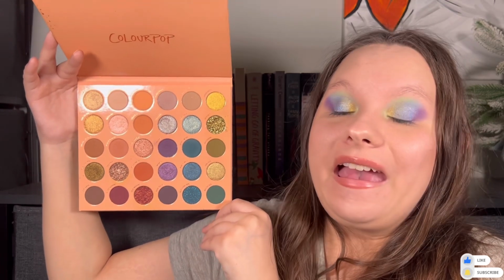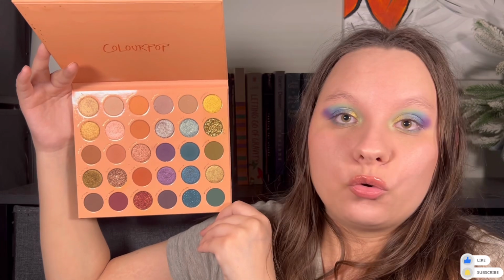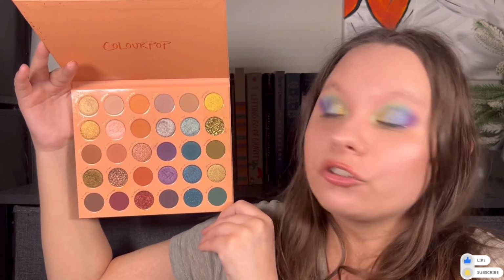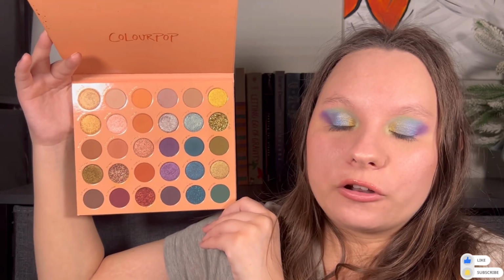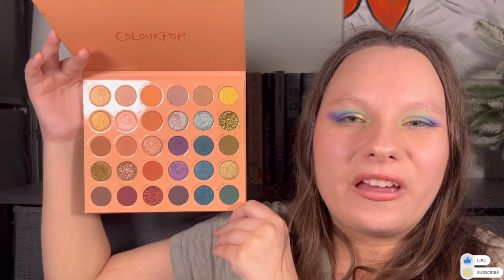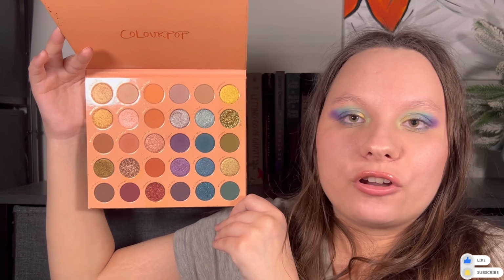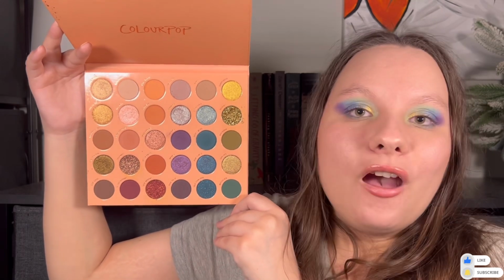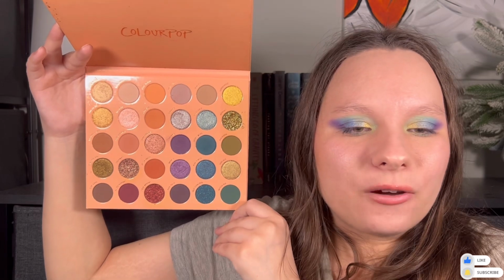Now, it is a jeweled tone color story, and as I said before, if I were to do a collab with the brand and make an eyeshadow palette, this would be the color story for sure. Now, I know some people don't like the ColourPop pressed glitters. There are 3 pressed glitters in here, and I know some people don't like them, but I don't really mind them. I don't mind a pressed glitter. I am one of the few that like pressed glitters, but you do have to be careful.